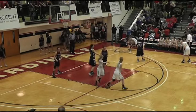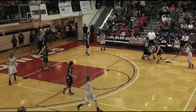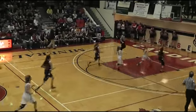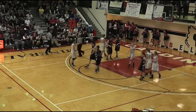Helm's got it in the right corner. Loves to drive that baseline. Let's see what she does. She's double teamed. Ball slapped away from her. Throws it back to the right wing. Somehow Tonjum picked it up. And now the ball's stolen away by Jones. Jones pitches it up ahead. Right side layup. Missing by Tristan Jordan. But she is fouled. Both teams in the bonus now.